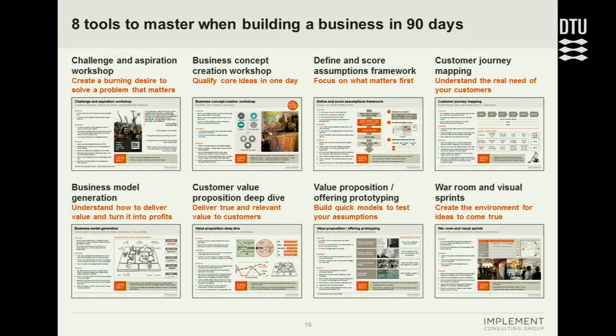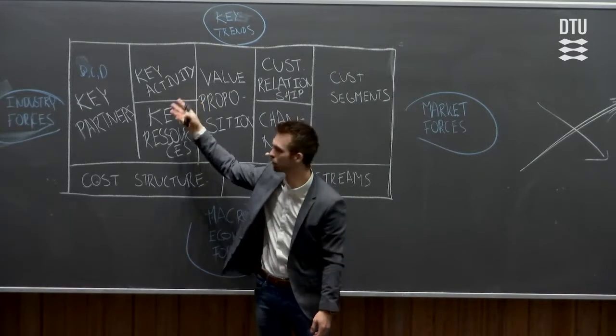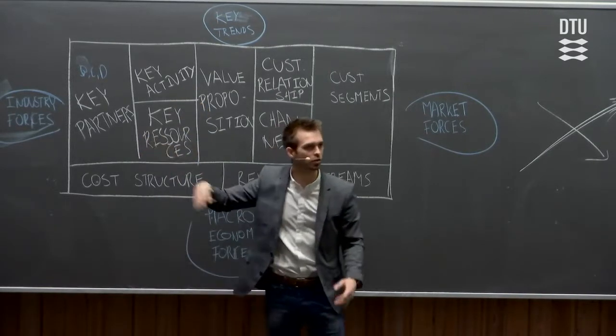And then we also use this to define and score assumptions. And sometimes, to come up with assumptions of what needs to be true for this to be a great business model and a great concept, we use the business model to make sure that companies and the people there actually come up with assumptions about all elements. Because what we usually see is that, although the value proposition is here in the middle, very often people have an easier time coming up with assumptions about the key activities to make this work, the key resources, and basically the solution.